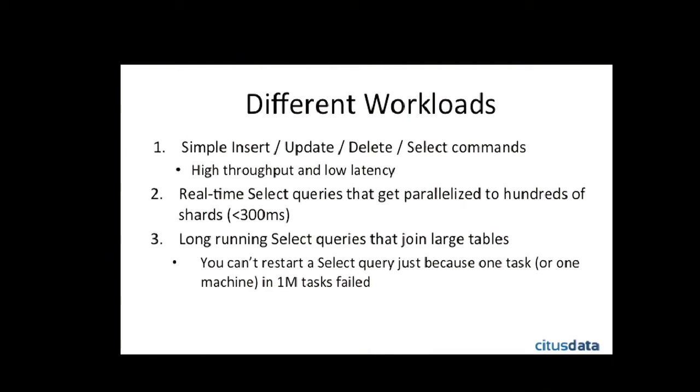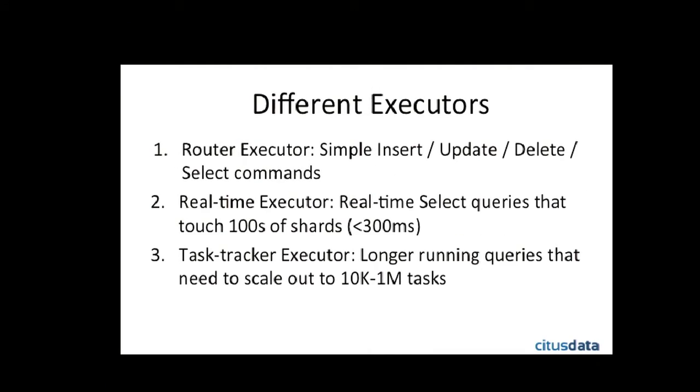So how do you go about this? Instead of trying to handle different workloads in one executor, Citus comes with three distributed executors. The router executor handles short requests. Those are high throughput writes or high throughput reads. The real-time executor handles select queries that need to execute in under a second. And the task tracker executor runs queries that get parallelized to hundreds of thousands to millions of tasks.